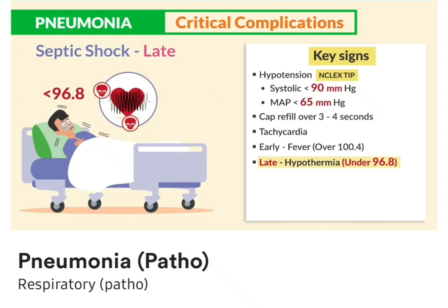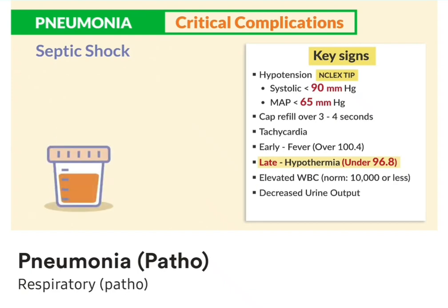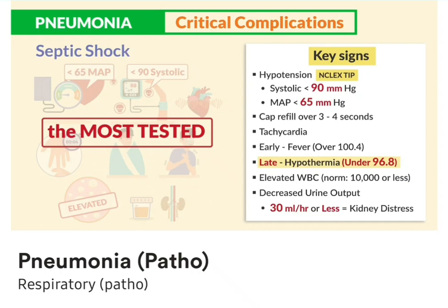As shock worsens, we get more severely low blood pressure and worsened perfusion. So the core body temperature goes down. And we also see elevated WBCs and decreased urinary output. And the key to know for this is 30 mLs per hour or less typically means the kidneys are in distress. Now write these down. We cover it more in the full video for septic shock, but these are the most tested signs and always love to show up on Select All That Apply questions.